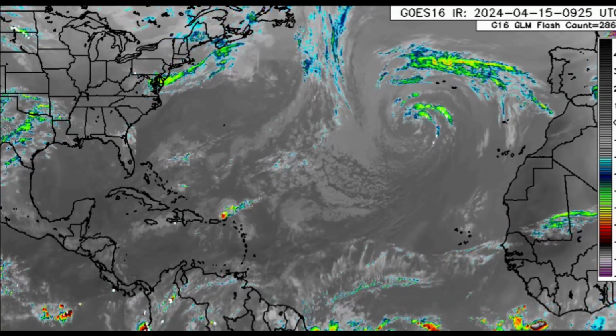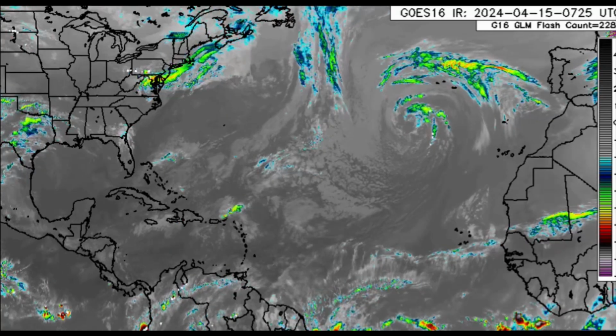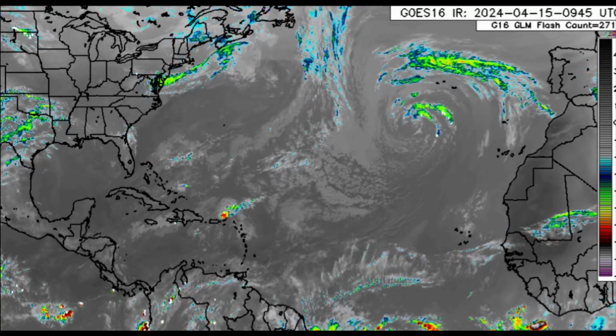Alright, so let's get straight into it. We can see here on the satellite imagery of the North Atlantic that there is that area of low pressure located to the southwest of the Azores. So that's not something to really be concerned about. It's just swirling out there.